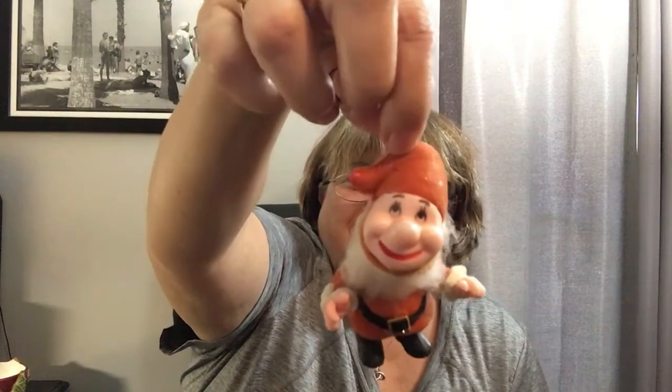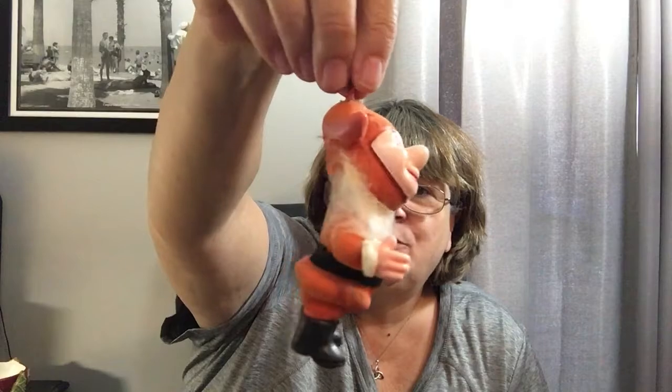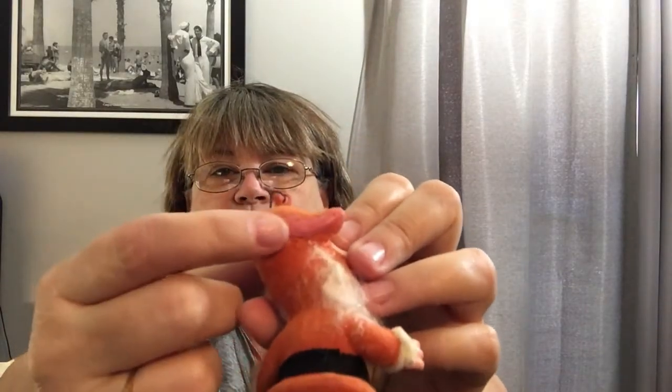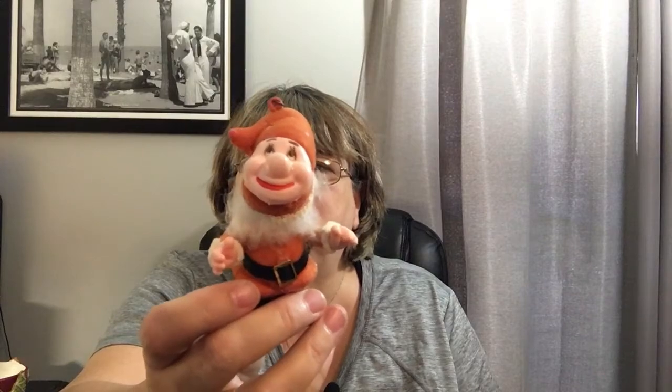The flocked elf. What? He's happy about his job, isn't he? Working for the man. I mean, he's not in bad shape considering, the flocking. It's come off his hat a little bit right there. But in other places it's pretty good. He's even still got his little beard. Although, why his beard is so low, I have no idea. I guess he's got one of those low Gorton's fisherman beards.